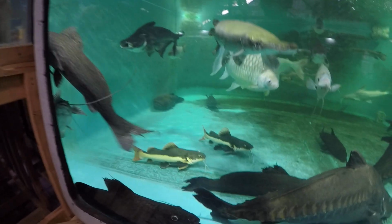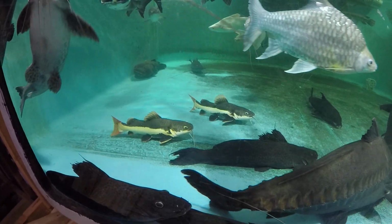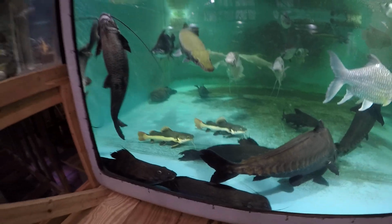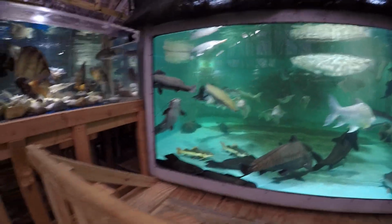The two red tails looking nice and cute and fat. Okay, so that is fine.